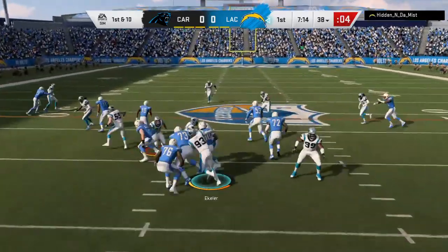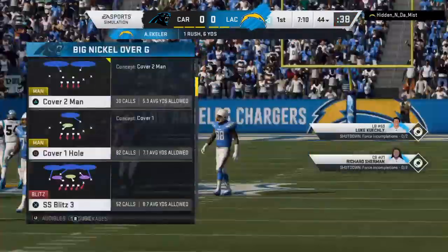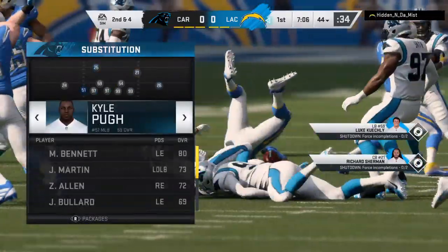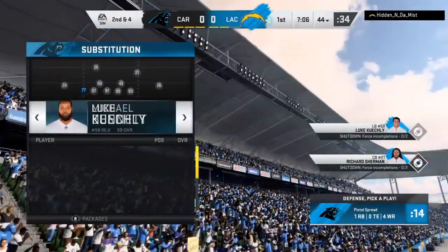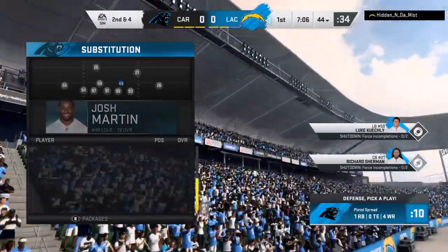They'll run for the first time with Austin Ekeler. And that one goes for about 6 as he's taken down just shy of the 45. Well, I think that's what they're going to need to do here in the first half. You've got to take some pressure off of this young quarterback, and no better way to do it than to establish the running game early.